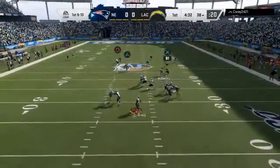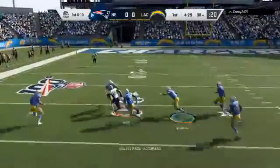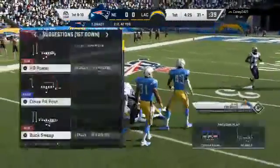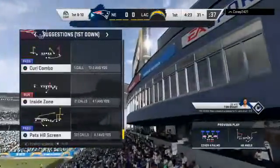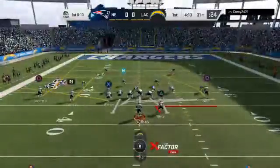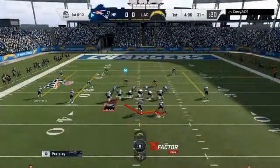Working from the gun, it's Brady. He's got White here. And he takes this one down almost all the way to the 30. That goes for a gain of 31. So the big play changes the complexion of things. Here's 1st and 10 just outside the 30.